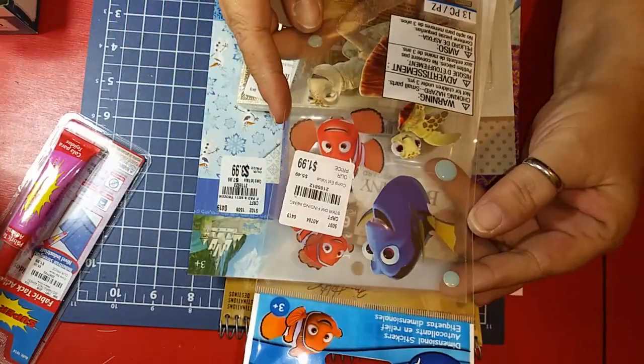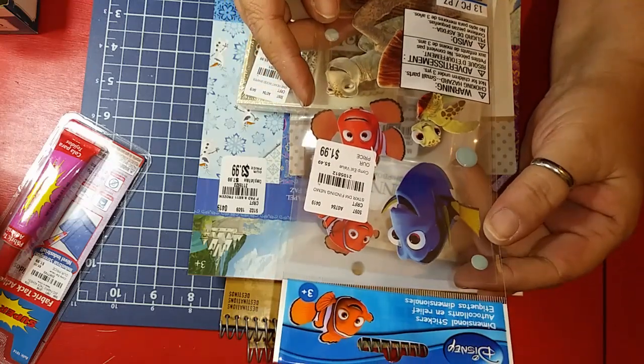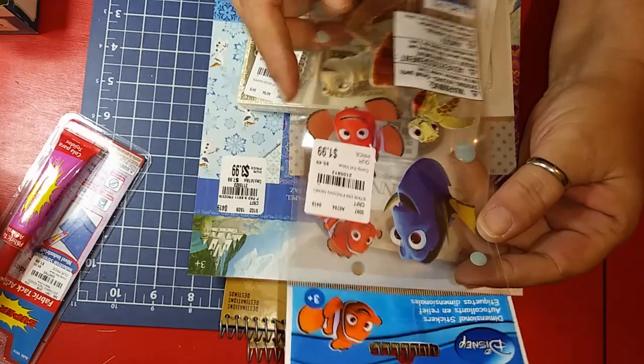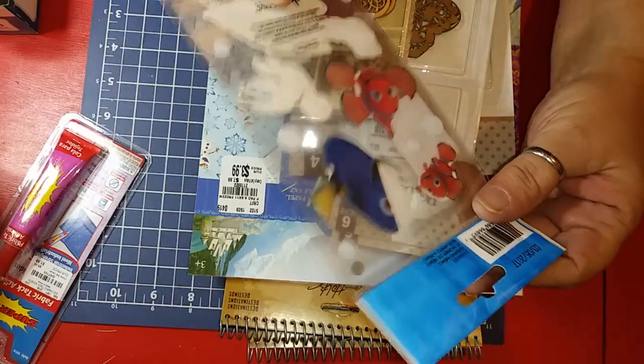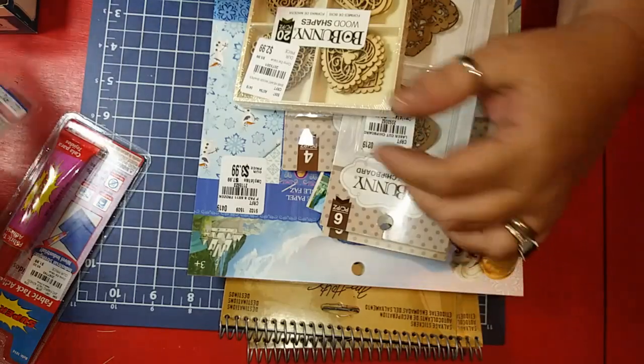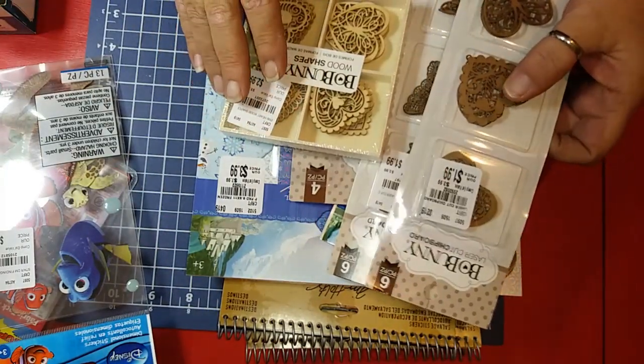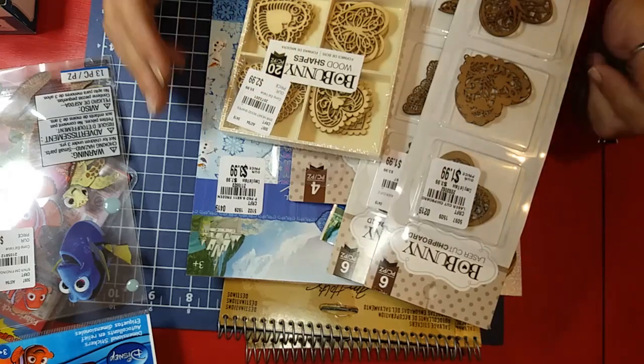They had some Disneys. This is some dimensional here. This was $1.99. The number is 2105812. And those are just adorable little Finding Nemo stickers. The big thing was these Bo Bunny chipboards and wood shapes.